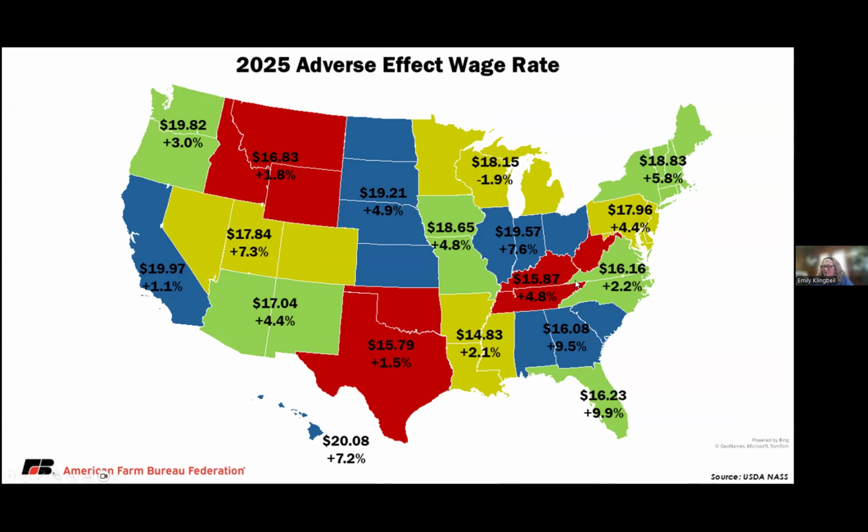Look at our friends to the south, paying $19.57 an hour, and when you combine the housing costs and the transportation costs, it can end up being closer to $30 an hour in actual cost for an H-2A worker. So it's not cheap by any means, but at the same time it's necessary, and also a secure workforce. You know those folks are going to be there to provide the labor when your crop is ready to be handled, et cetera.